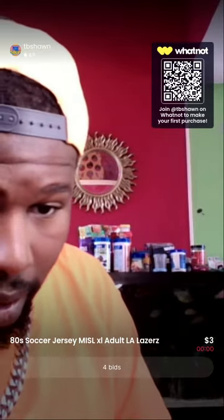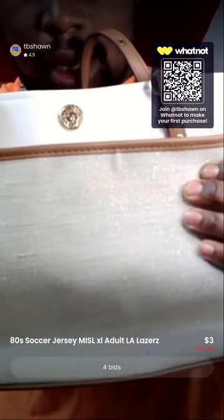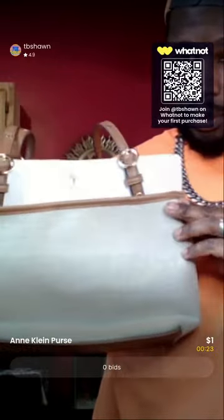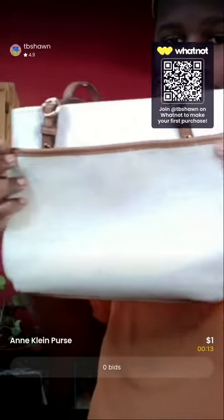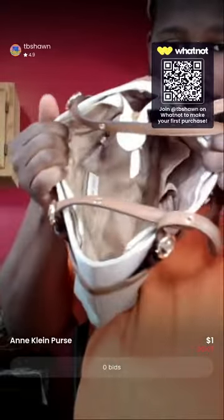Okay. Alrighty. So moving on to the next thing. What we got? I'm gonna move on to the Anne Klein purse. Starting it off at $1 for the Anne Klein canvas and leather purse, 30 seconds on the clock. If you want it, now's the time to get it. All right, we showed off the front, showing off the back. And the inside is super clean.